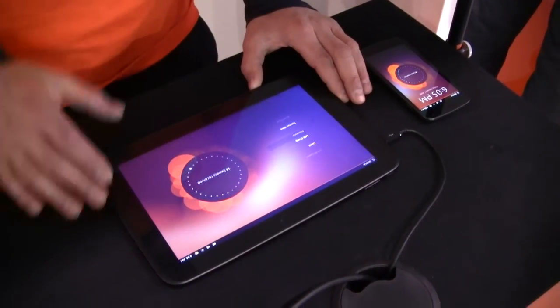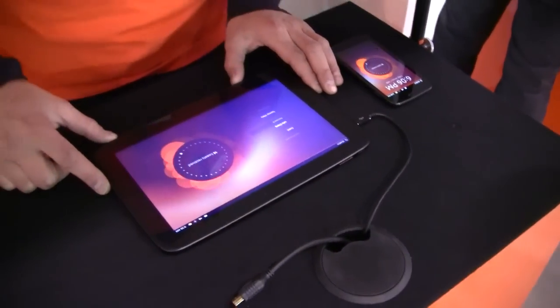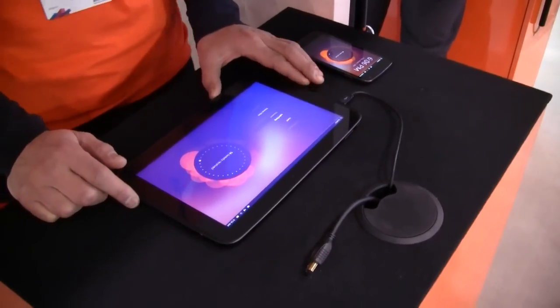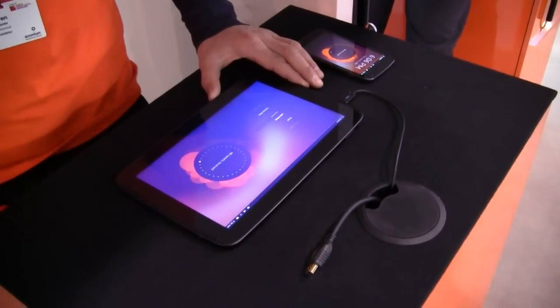My name is Oren. This is our brand new Ubuntu tablet. We launched it last week. We think it's the best tablet experience out there, and I want to explain to you why. There are 5 reasons for that.